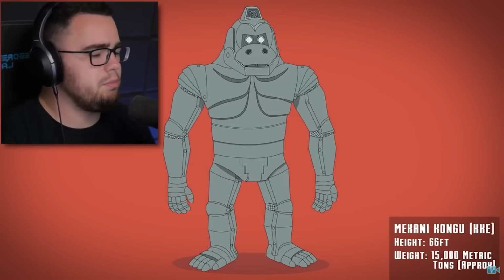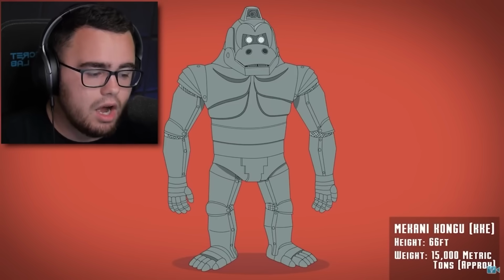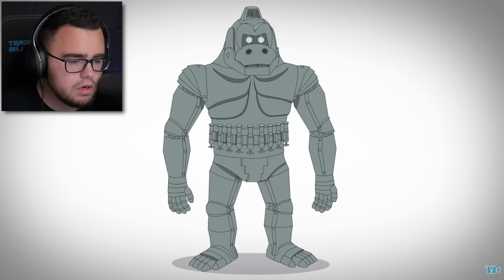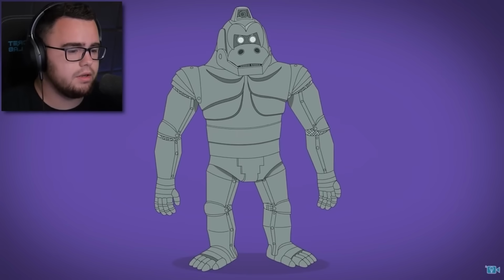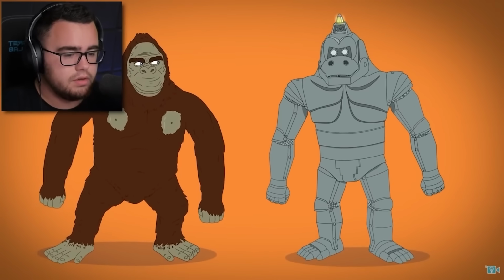Oh my gosh, Mechanicon? Are you kidding me? Like Mecha Godzilla, but Mecha Kong? Powerful light bulb eyes and a utility belt full of grenades. Although the second version of him lacks the belt, but does have a hypnotic light on his head to help him fight against the OG Kong. That would be a sick battle.